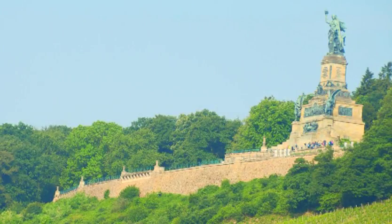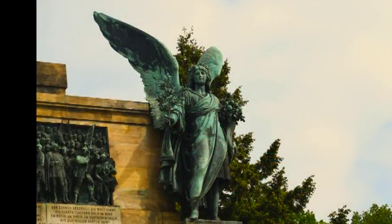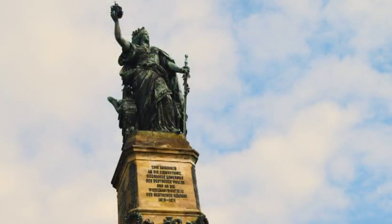Built in the late 19th century, following the Franco-Prussian War, is the Niederwald Monument, which stands as a tribute to German nationalism. At the base of the monument, you see statues that are decorating the base. There are two winged creatures on either side of the base with a center feature. At the top of the monument is the imposing statue of Germania, who stands for German nationalism.